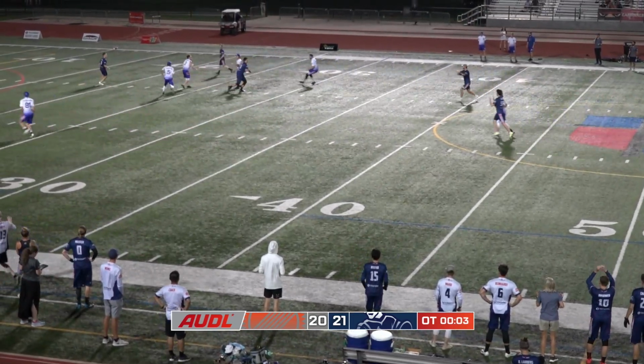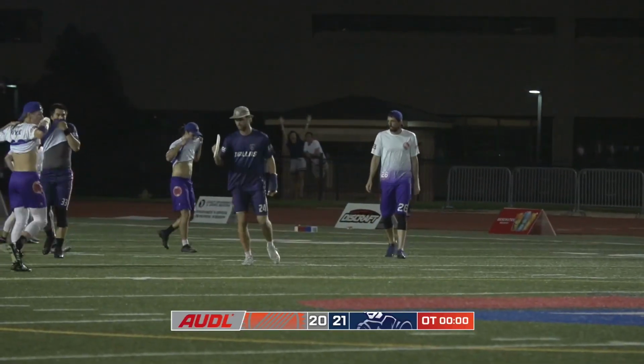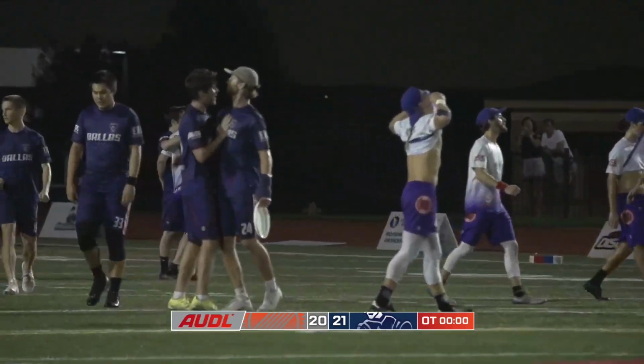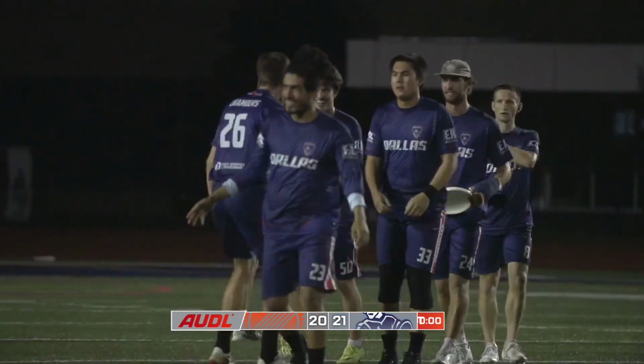Dallas going the wrong way on the field, but if they can hold on to it, they will get the win for the first time this season against the Austin Soul in overtime.